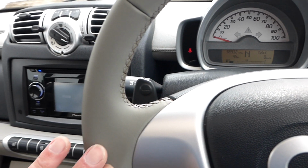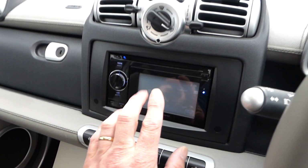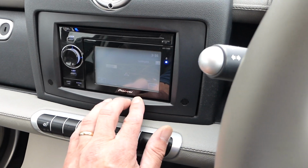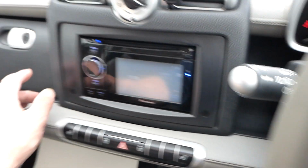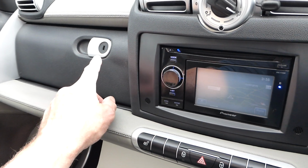So with the Highstyle, you get a standard Pioneer satellite navigation. You can bring the face out and put it in your handbag or in the glove box. That is a lockable glove box, by the way, which it isn't on the new ones.